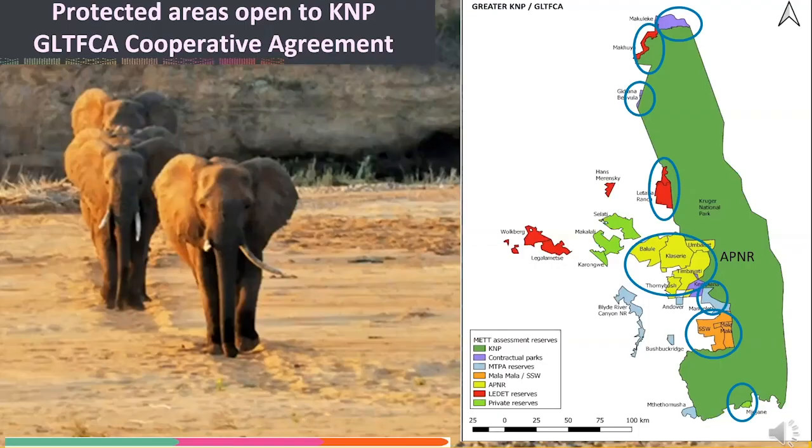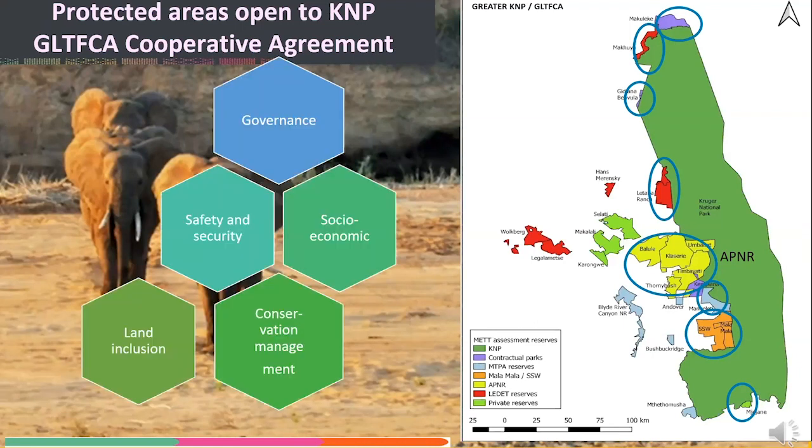The first program showing, then the map to the right, is our cooperative agreement. It's a protected area partnership between the Kruger National Park and 15 state, public and community areas bordering the Kruger National Park. The agreement was signed in 2018, and the principle was really about how do we manage the system instead of in silos, as a collective, so that we can start to deal with governance.